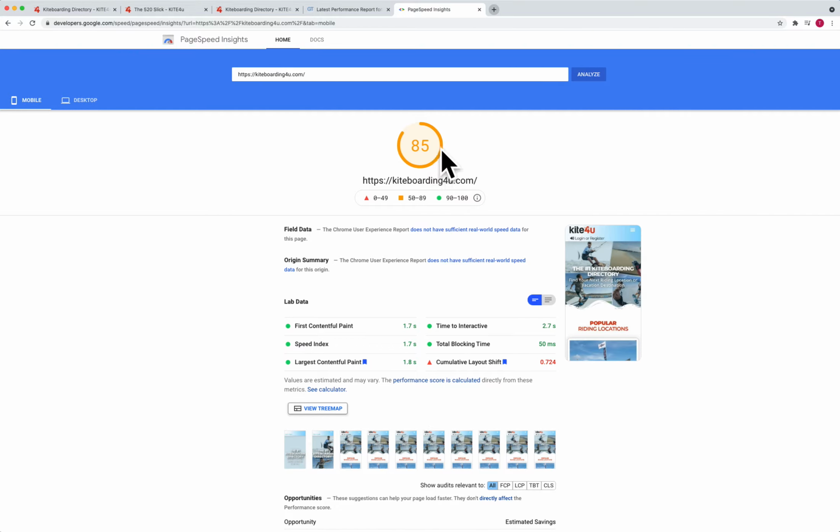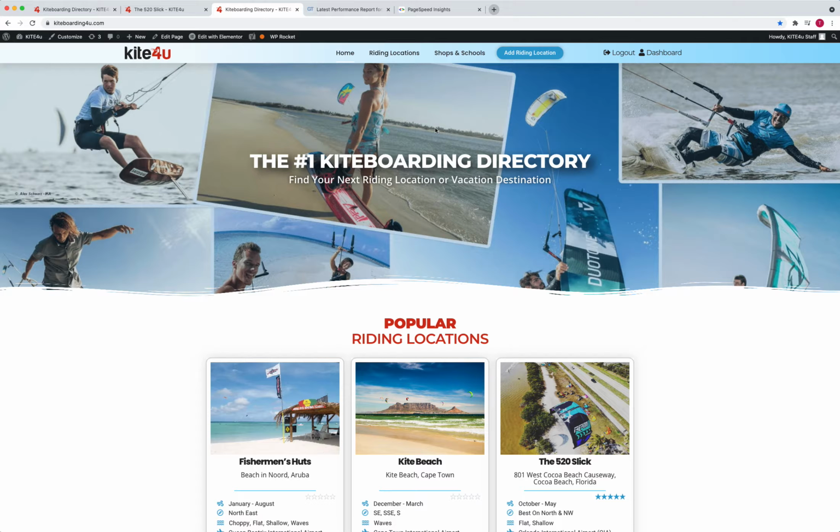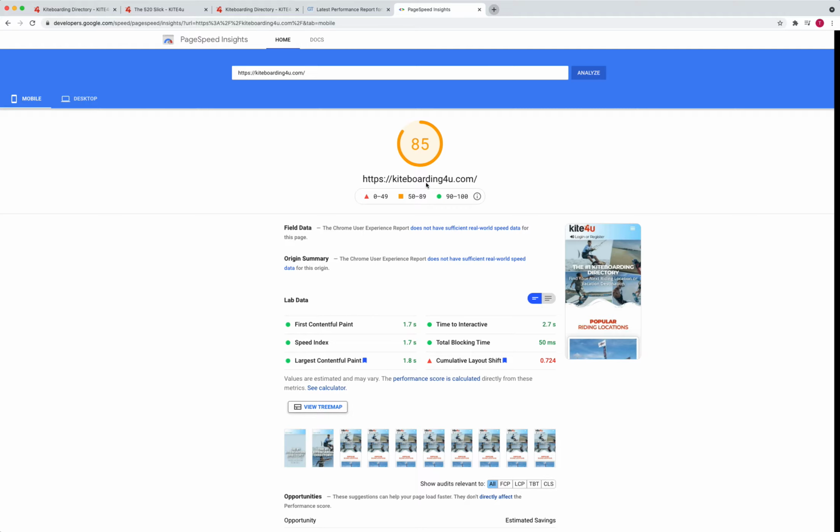Right now, I'm still happy with 85, but because I'm still testing some things, I am using, and this is the first time for this site I've ever bought a premium plugin for caching, WP Rocket. I'm still kind of playing around with the settings because I'm just new to the plugin. So I'm sure there are some things that are bouncing around, but overall, I'm happy with my scores.